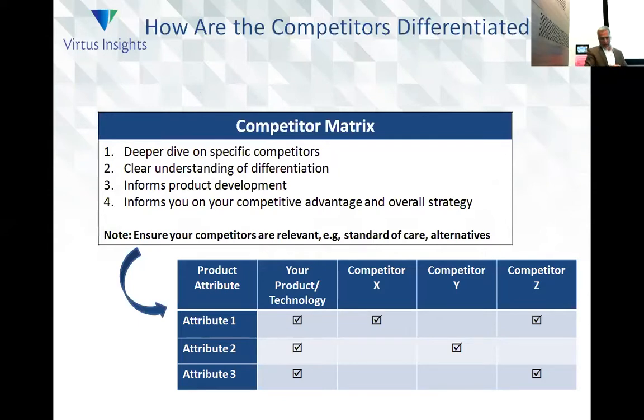The next one, the competitor matrix model, we're going to do a workshop on this one. This is one of my favorite analyses, looking at the competition. And I'm going to show you how we use this model for the product that we developed in my organization.